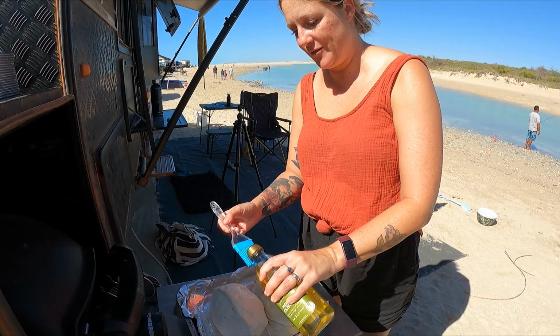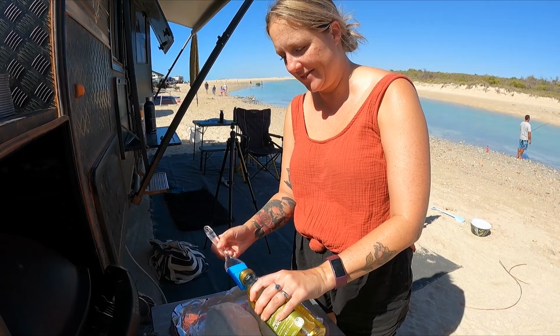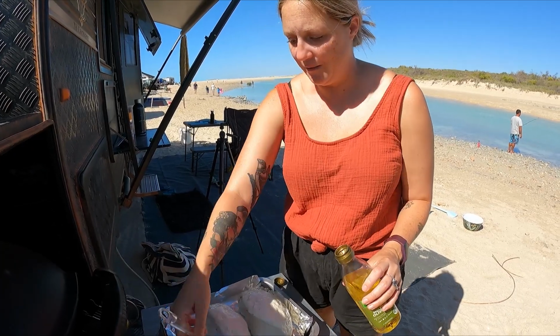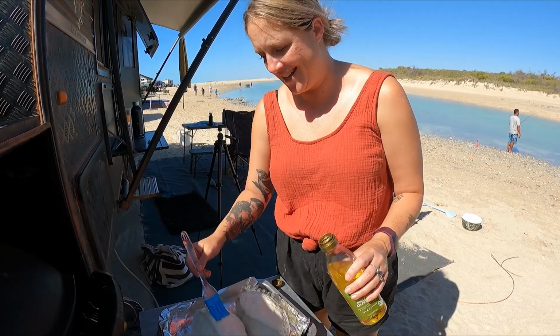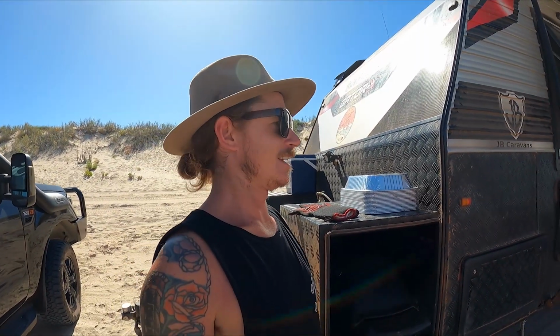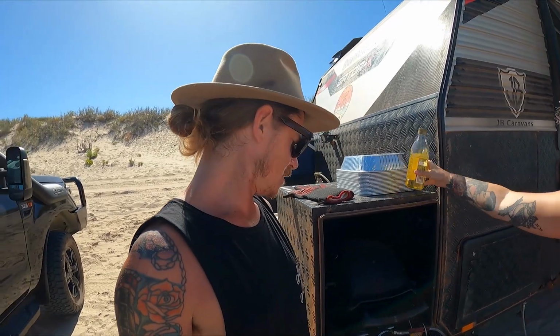Might be some real thick, stodgy bread though, because we don't have all the kneading done by hand. We don't have machinery to do it in the van. So we normally don't even have bread. It just goes mouldy too quick. So we just have wraps all the time pretty much.